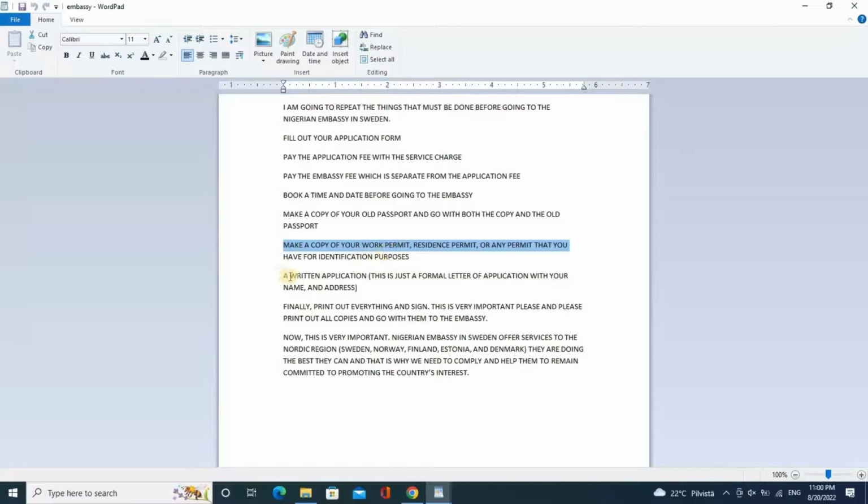Make a copy of your work permit, residence permit, or any permit that you have for identification purposes. A written application, this is just a formal letter of application with your name, address. Finally, print out everything and sign. This is very important, please print out all copies and go with them to the embassy.